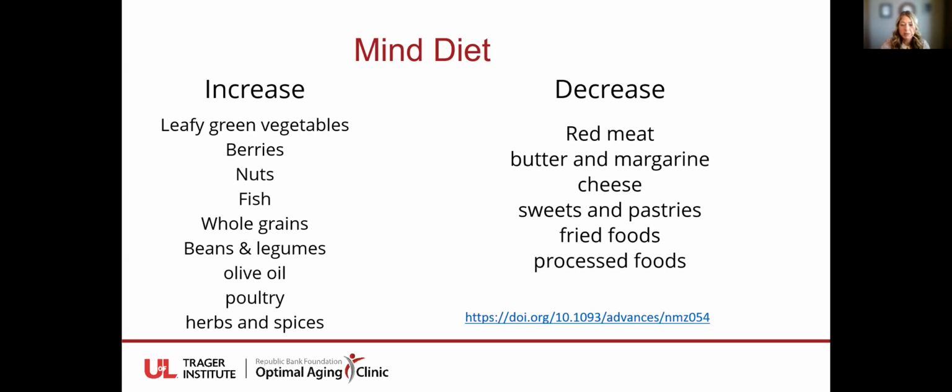And then looking at sweets and pastries. Foods that are high in added sugars, like candy, cakes, cookies, and pastries, should be limited in the MIND diet. High sugar intake has been associated with cognitive decline and an increased risk of dementia. Fried foods are typically high in unhealthy fats, and they also can contain some harmful compounds that are formed during the frying process. So limiting intake of these foods can reduce inflammation.